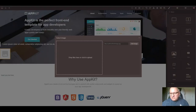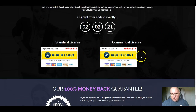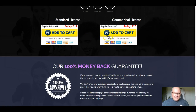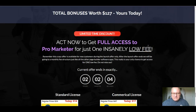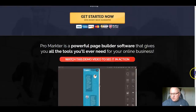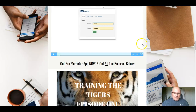So let us just wrap up this sales page. You've got either the standard license or the commercial license, where obviously you can use it to build pages and funnels for other people. There's only $3 difference, so I think you're mad if you take the standard license, folks. You really do need to take the commercial license for an extra $3, $17. Obviously, for what this does, it's a bargain. It goes without saying. We've seen the prices at the other page builders and funnel builders, so if you don't already have a funnel builder and a page builder, you're probably not going to get a chance to pick up anything cheaper than this, folks, with this functionality. Absolutely not. So that is pretty much it, folks.